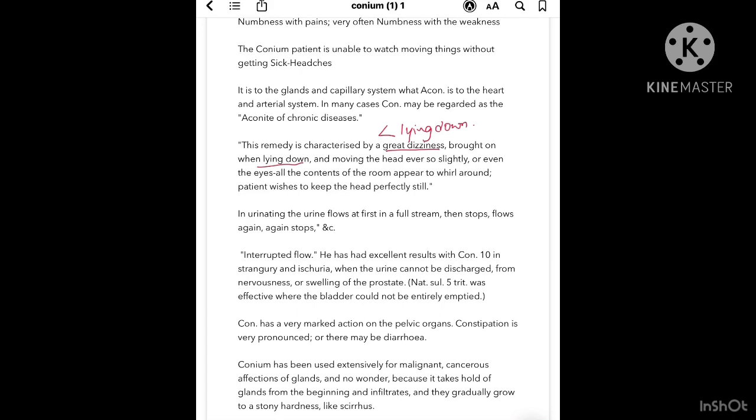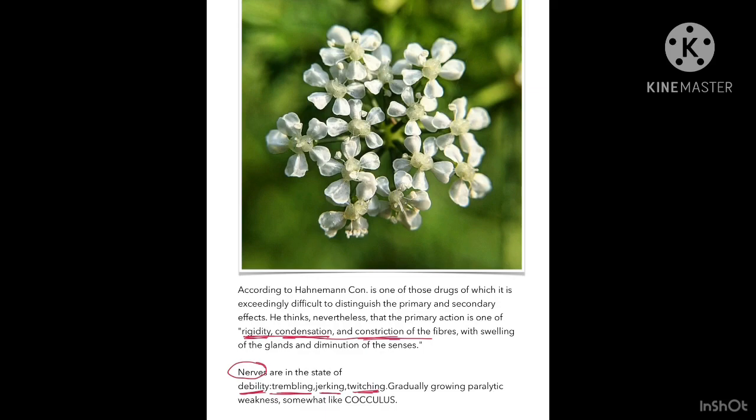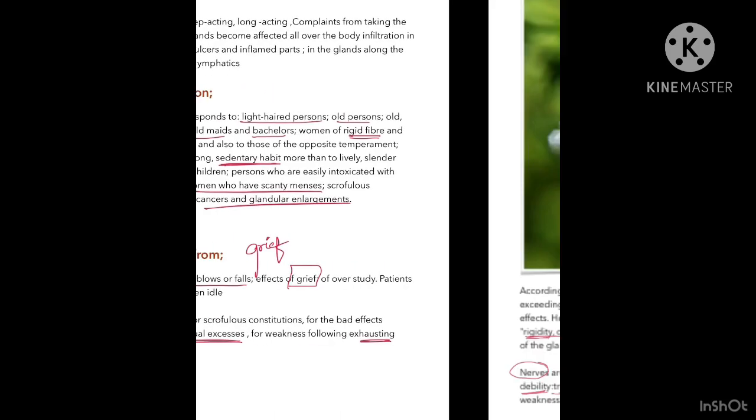Interrupted flow of urine will be there. Conium has a very marked action on the pelvic organs. Constipation is very pronounced, or there may be diarrhea. Conium has been used very extensively for malignant and cancerous affections of glands, and no wonder, because it takes hold of glands from the beginning and infiltrates, and they gradually grow to a stony hardness, like scirrhus. So what we have seen is cancerous affections, pelvic organ affections, headache, urination, nerves, and ailments from constitution.